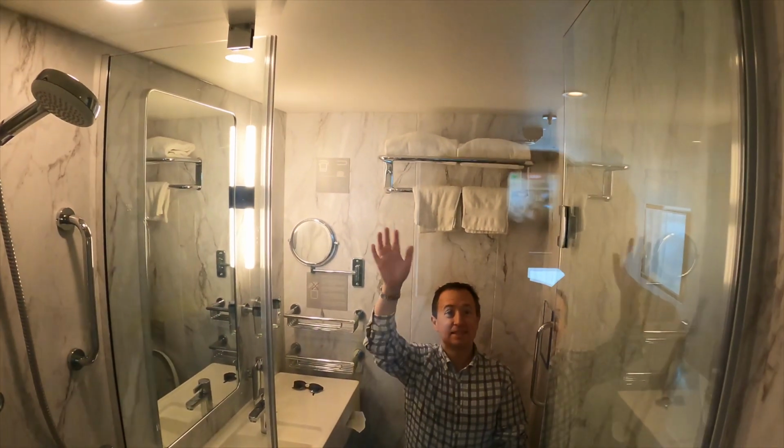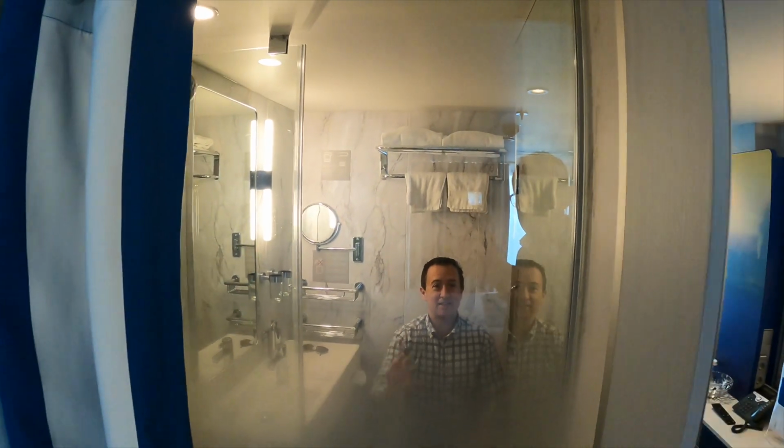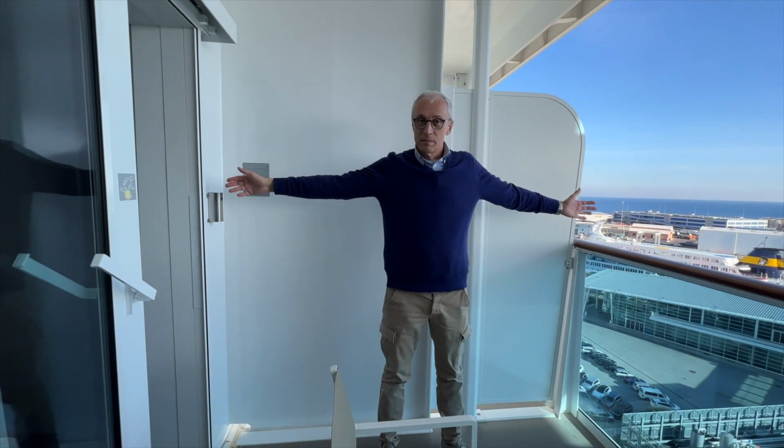There was also a strange window that looked into the bathroom. So from anywhere in the cabin, you can open the window and look in the bathroom. That's right. And you can see someone showering. Or even pooping. The balcony and the bathroom are very nice, but the cabin itself felt a little not so good. So a 3 out of 5 for me as well for the cabin.